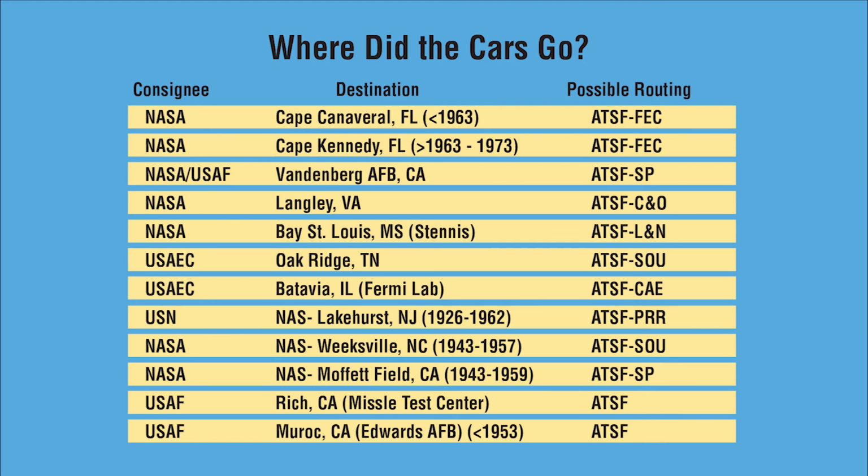Vandenberg Air Force Base in California was on the Southern Pacific. A lot of NASA, a lot of USAF rocket flights out of there. Langley, Virginia, NASA again. Bay St. Louis, Mississippi, NASA Space Center. Oak Ridge, Tennessee, Atomic Energy Commission. Batavia, Illinois, Atomic Energy Commission. The Navy, Lakehurst, New Jersey, possibly on the New York Central. We think most of this probably went to Chicago first and was handed off there. Weeksville, North Carolina on the Southern, Moffett Field, California on the SP. Anyway, this just gives you a rough idea of where those helium cars went, depending on the time and place.